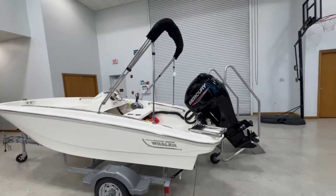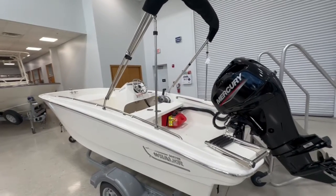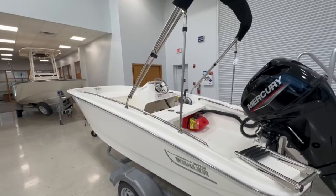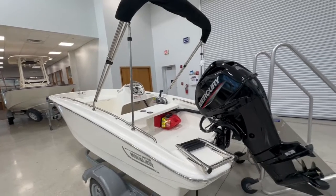She's powered by a 40 horsepower Mercury, which will take her to 25-30 miles an hour. 6 gallon fuel tank gives you about 100-mile range. Believe it or not, it's a very little consuming engine.